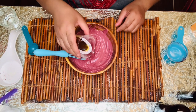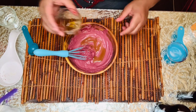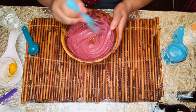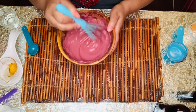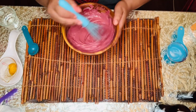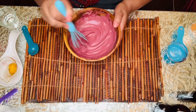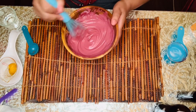Okay, I'm gonna put in a little more of my oil. All right, I only put like a tablespoon in there instead of 1.5 tablespoons, because you really don't need it with this. My goodness, look at this. This is beautiful already. This is so quick. Those oils are different. You're going to see when you make your gloss. It's beautiful.